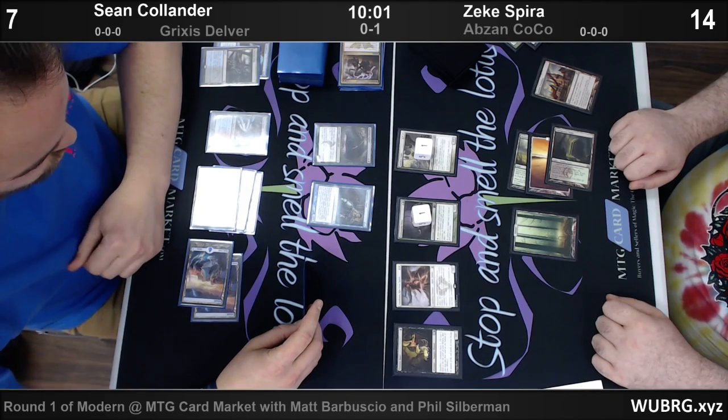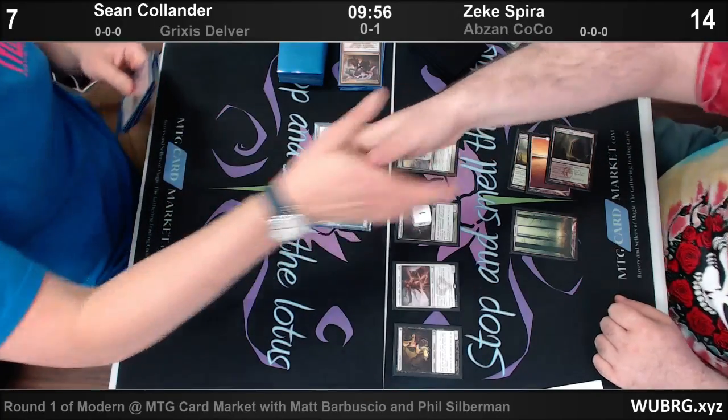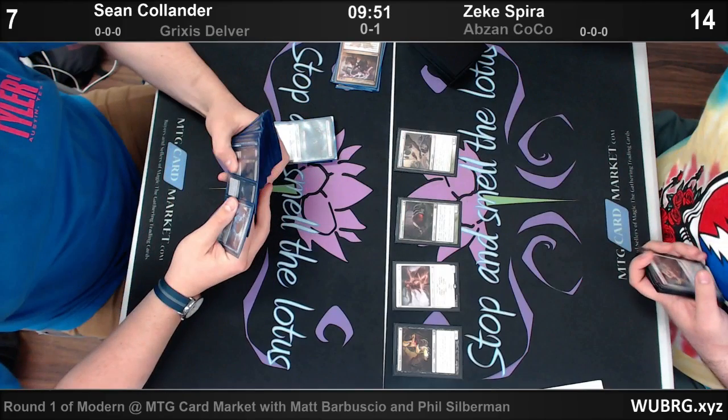If you had the bolt, at this point in the game you definitely go for it because you're winning on the Gavity Township plan anyway. Yeah. So why not try to get it out of the way at this point? And Zeke gets there. It's a sweet match. So Sean loses in 2. More like Zeke wins in 2.